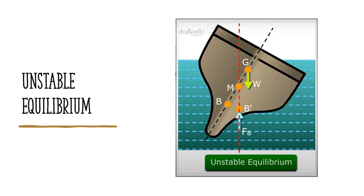Coming to the unstable equilibrium. Unstable equilibrium is a dangerous situation where overturning occurs and the ship sinks. The buoyant force goes to a new place with an angular displacement, and the metacenter is below the center of gravity. This is known as an unstable equilibrium.